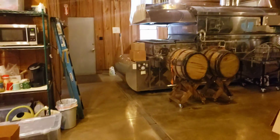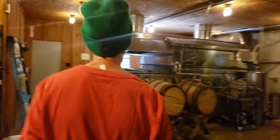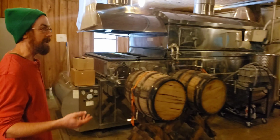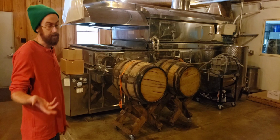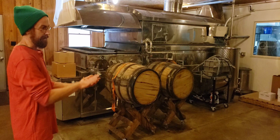So we're here with Jeff Hake. He's showing us the maple syrup shop real quick. So what's going on here? So this is the main mass evaporator for all the maple sap. When the sap first comes in, it looks like water. The sap looks like almost nothing. So we had to get it all cooked down, get out the sugar.